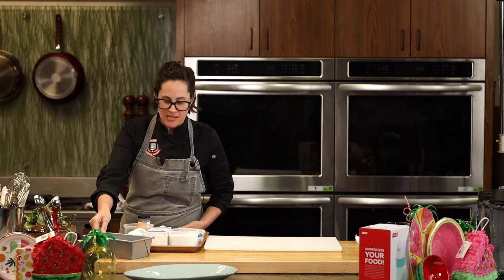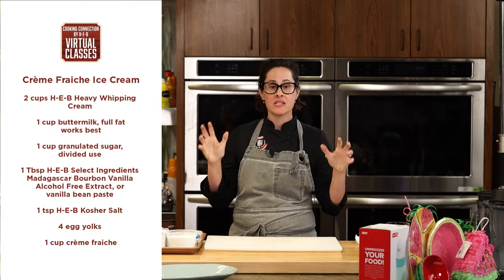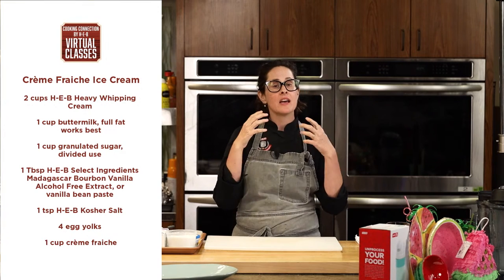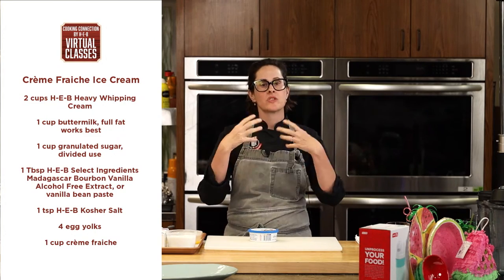Absolutely. So the next thing that we are going to do is start our ice cream. What makes this ice cream different is that we are going to make a custard, meaning we're going to use egg yolks in this recipe. Also the addition of creme fraiche. For people that want to know what creme fraiche is, imagine sour cream. It's cultured, it has a little bit of that tang. Creme fraiche is like cultured heavy cream, so it's a little bit thicker and a little richer.